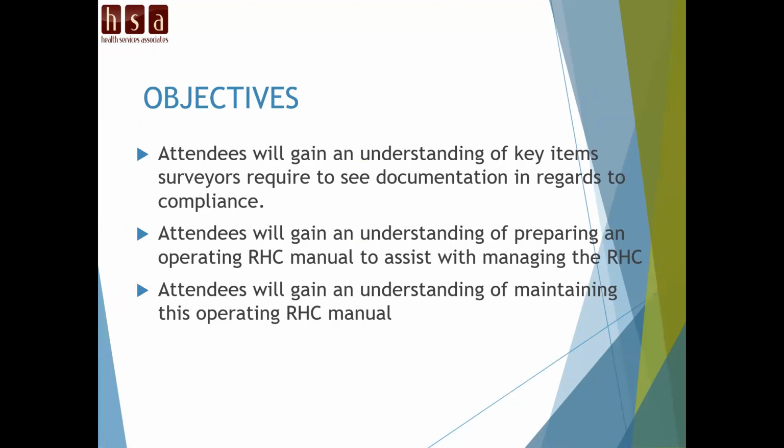I guess I'm going to have to go back here so I don't have to crane my neck so I can actually see what I'm talking about. We're going to talk about the key items that surveyors look at, the things that you have to do, and maybe some tools that you can keep in place.